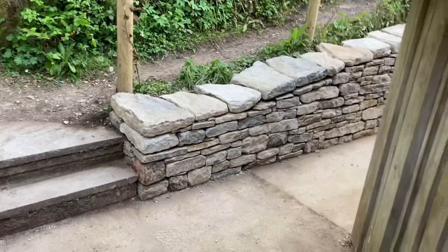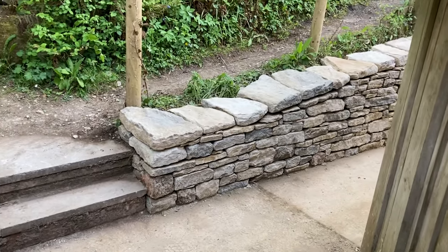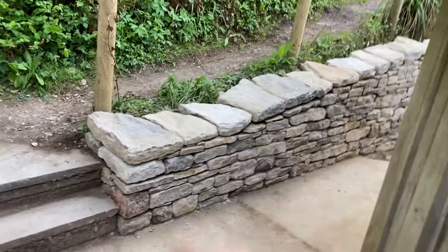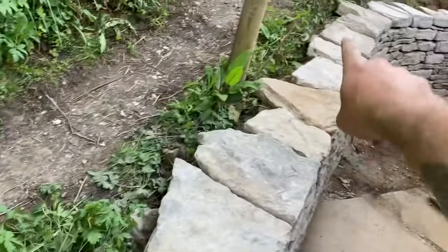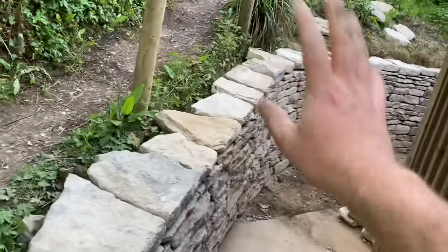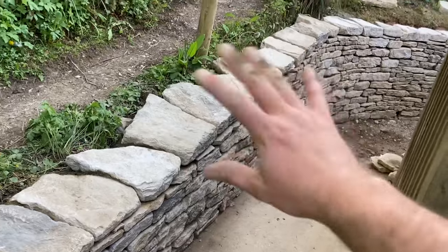Like I say, this is really hard stone, so trying to get them to really knit together as best as possible is all good. At the end of the day, behind this bit anyway, in that sort of channel, the customer's going to put a load of soil in there and grow some lovely plants. So using that cement, especially for the tops, is going to be a good thing.